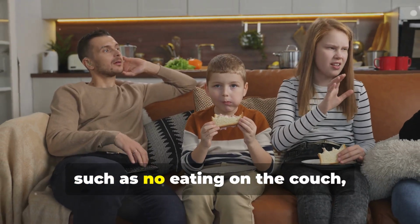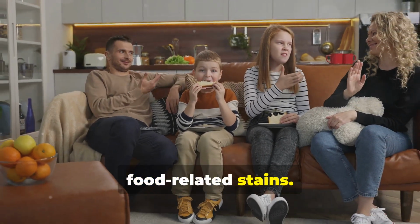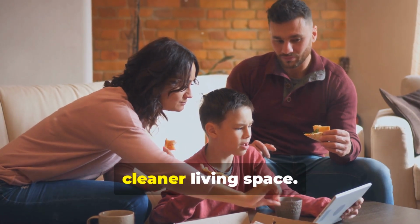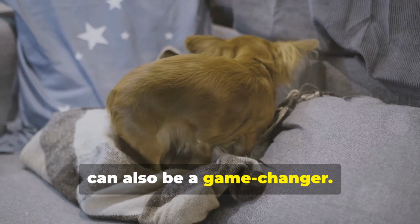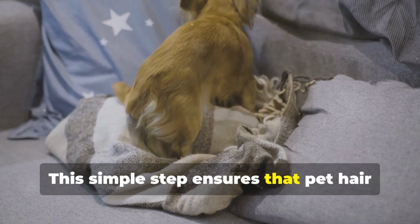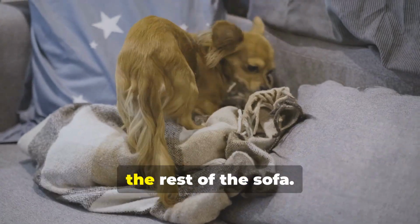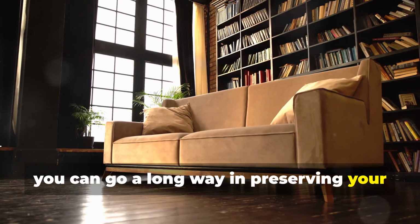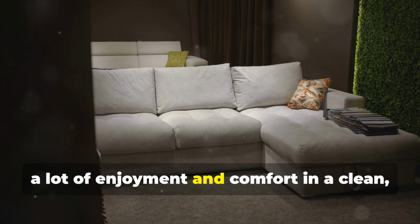Establishing house rules such as no eating on the couch can significantly reduce the risk of food-related stains. Encouraging family members to enjoy their meals at the dining table helps maintain a cleaner living space. Designating a specific blanket for pets can also be a game changer. This simple step ensures that pet hair and dirt are confined to one area, making it easier to clean and maintain the rest of the sofa. By following these tips, you can go a long way in preserving your sofa's pristine condition. A little effort in prevention can lead to a lot of enjoyment and comfort in a clean, inviting living room.